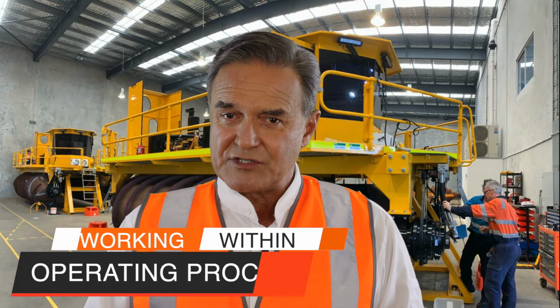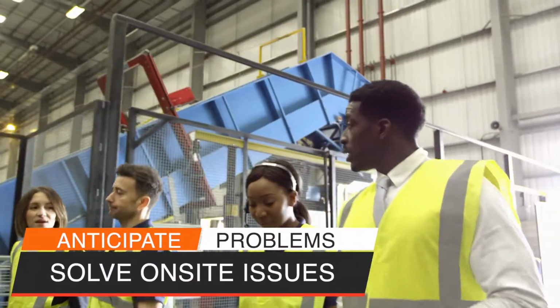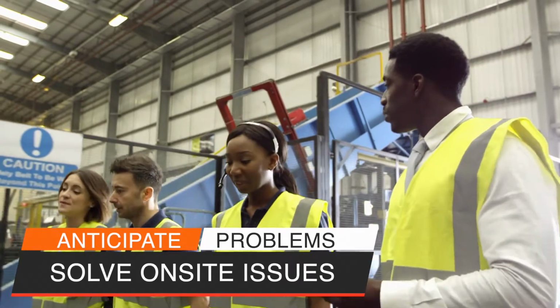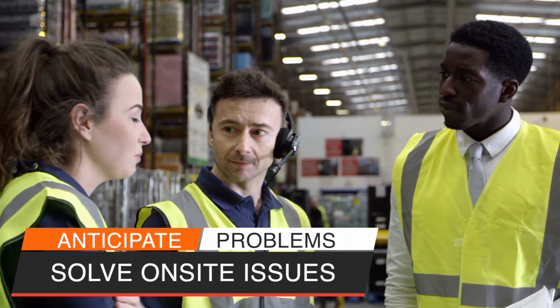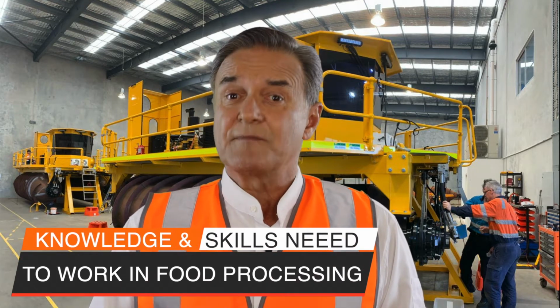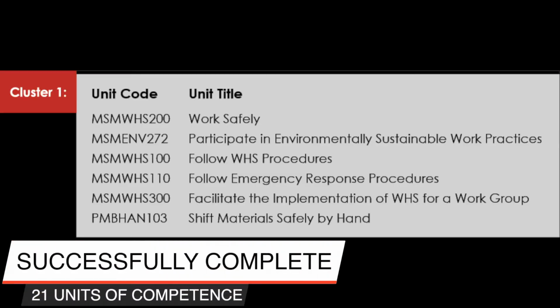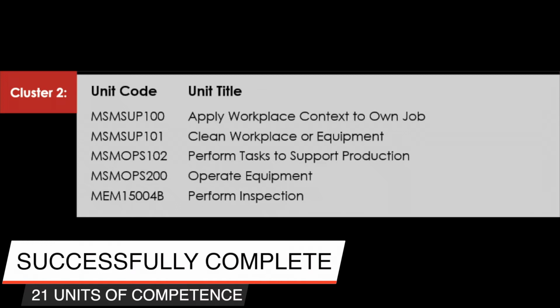The Certificate 3 in Process Manufacturing qualification is an excellent way to undertake more advanced roles, working in accordance with operating procedures, and will allow you to apply your knowledge to anticipate problems and solve a range of foreseen and unforeseen circumstances. Now, this qualification will equip you with the knowledge and the skills that you'll need to work in the manufacturing industry. To successfully complete this qualification, you require 21 units of competence.